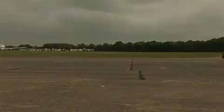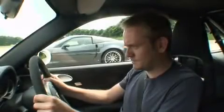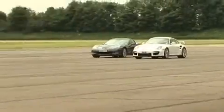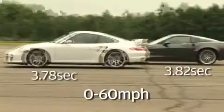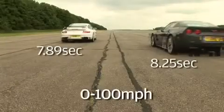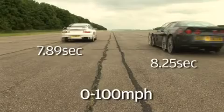Let's have one more look at that, but this time in more detail. 3, 2, 1, go! Right, sure enough, the Porsche got an early lead, up to third gear. I've also got change-up lights and a slightly better gearbox, which is the ZR1. The traction in this is just not as good as the Porsche.